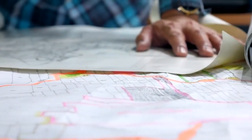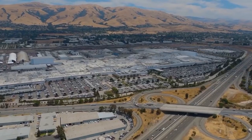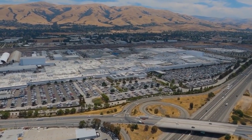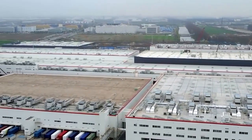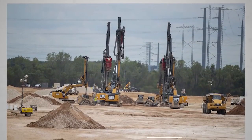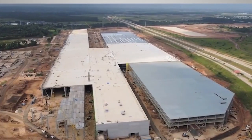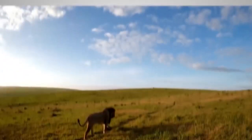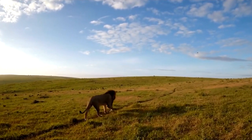Rumors scattering through the Tesla community seem to point toward a battery cell production facility. That makes sense if we consider the fact that the automaker is prepping to produce its own 4680 cells in-house, currently being produced at Tesla's Kato Road facility in Northern California. The 4680 cells were revealed by Tesla last year at the company's Battery Day event in September.